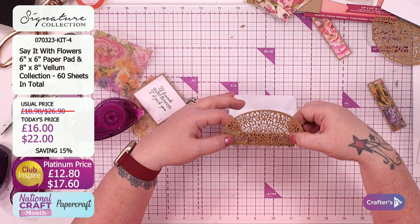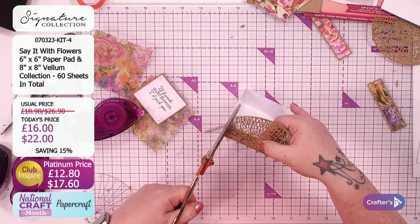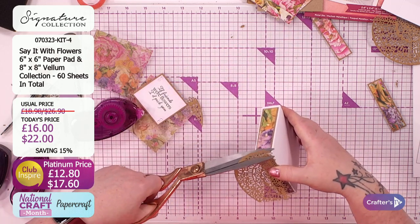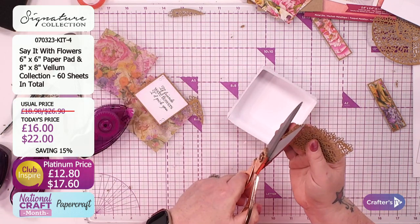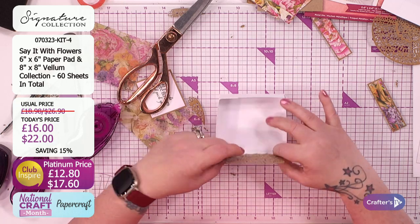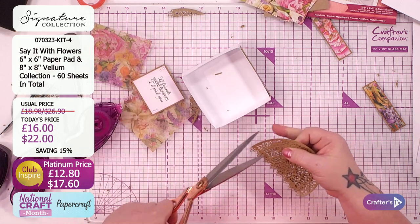Yep. So all I'm going to do is just cut it down, but I'm going to try and judge it sort of even. So I am doing this by eye. You might want to do it not by eye. There we go. So I'll pop that in the middle. Nope, just a little bit more off. So definitely just trim a little bit down at a time. So there we go. So it's almost like maybe a trellis that you would find on a fence. So let me pop this on top of that one. And then I can cut that one down exactly the same as well.